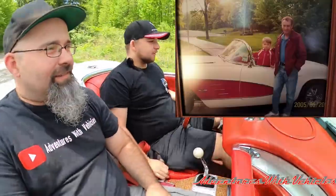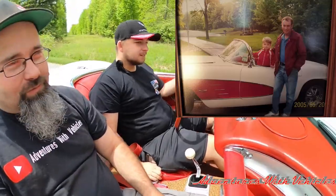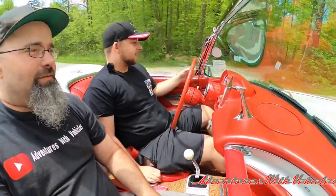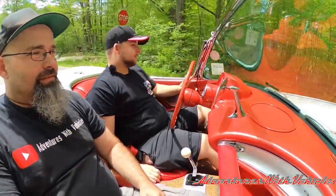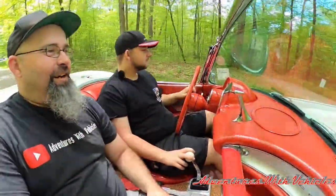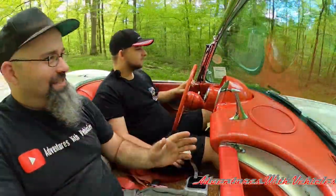Dated back from 2005. I'm standing next to my grandfather, smiling. Probably had the same smile you have right now. Yeah. I love this thing. The first time I saw it at a car show, I was like, man, I have to go for a ride in this thing, and I have to be able to shoot a video on it.